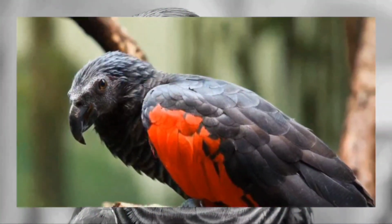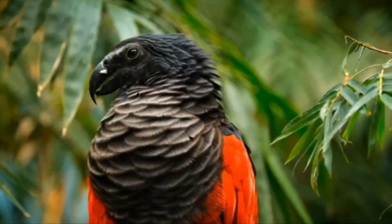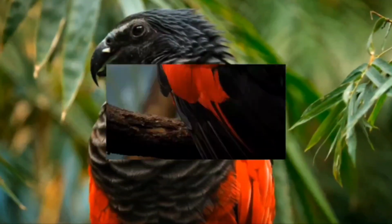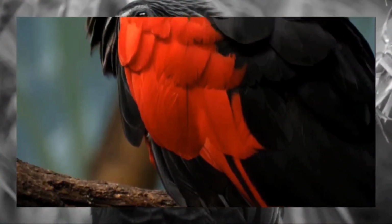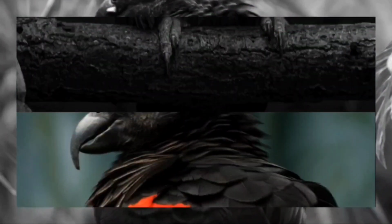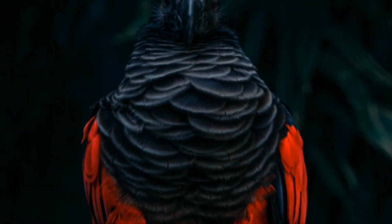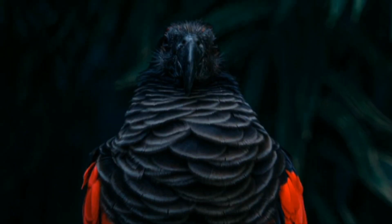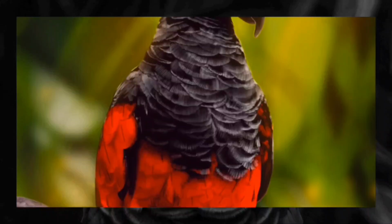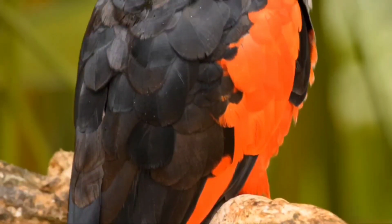So, where does the Dracula parrot call home? This bird is found exclusively in the rainforests of New Guinea, particularly in the lowland and mountainous regions between 2,300 and 5,900 feet above sea level. Its habitat is a place of constant rain, high humidity, and thick vegetation. A world where survival is a constant challenge. The climate is warm and wet year-round, with dense canopies providing shelter from both predators and extreme weather. However, like many rainforest creatures, the Pesquet's parrot faces the growing threat of habitat destruction due to deforestation.